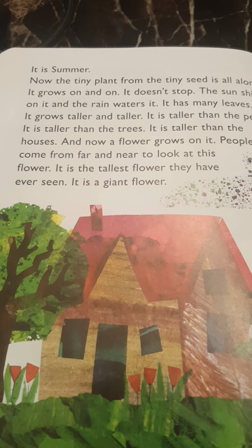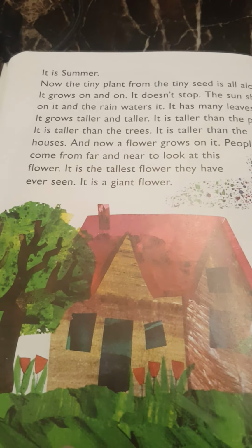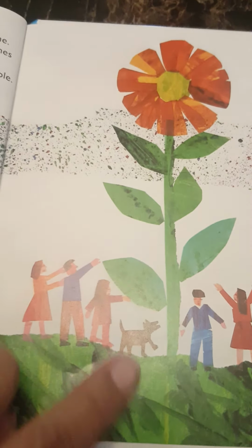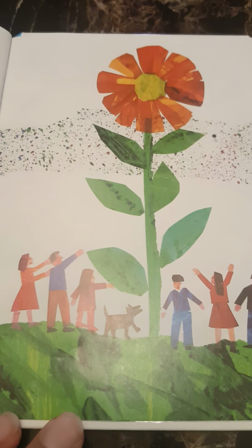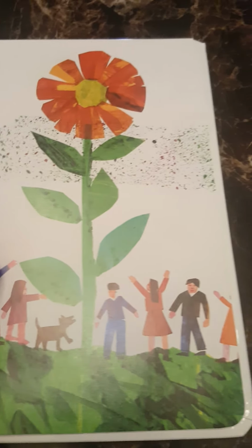People come from far and near to look at this flower. It is the tallest flower they have ever seen. It is a giant flower. Boys and girls, look what happened to that tiny seed. It grew so tall, and look at everyone that comes to visit to see it.